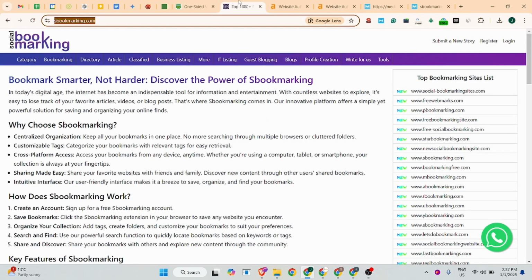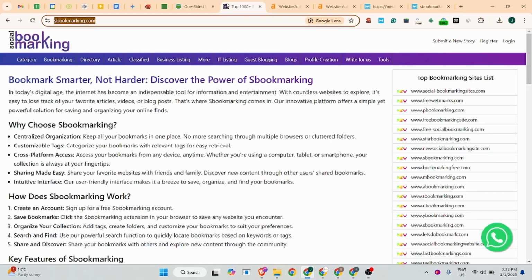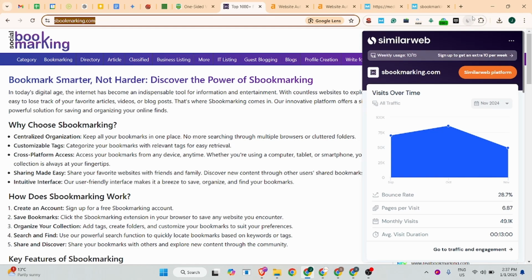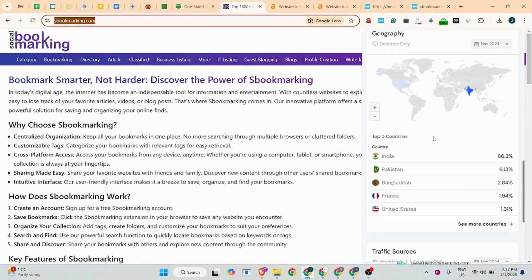The second website name is sbookmarking.com. If we check this website's authority, according to Ahrefs the domain rating is 53, and according to Moz the domain authority is 55 and the spam score is only 1%. So everything is very good. And if we check this website's traffic, this website has 49.1k monthly traffic, and they have traffic from India, Pakistan, Bangladesh, France, USA, and another country.